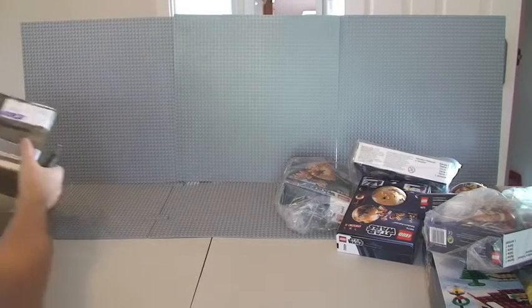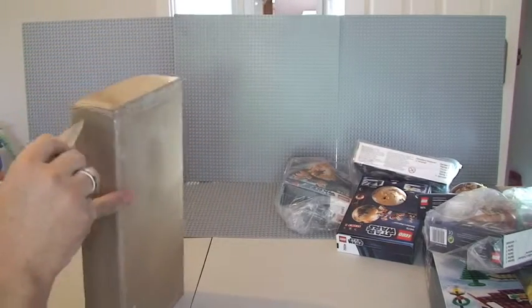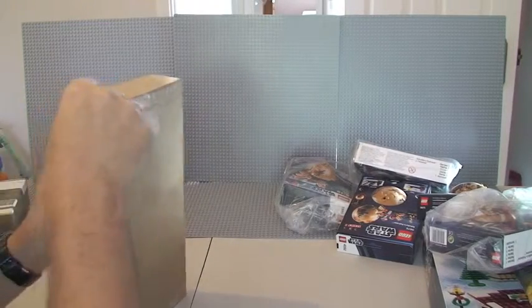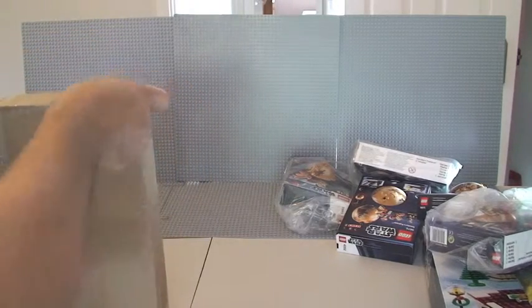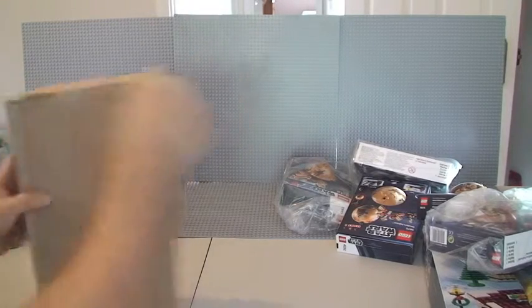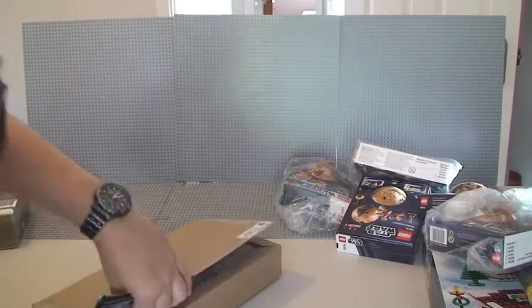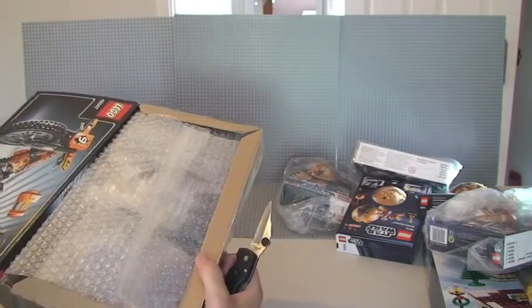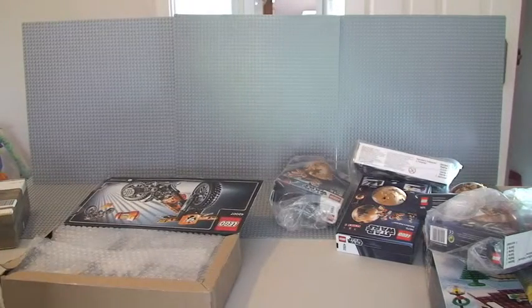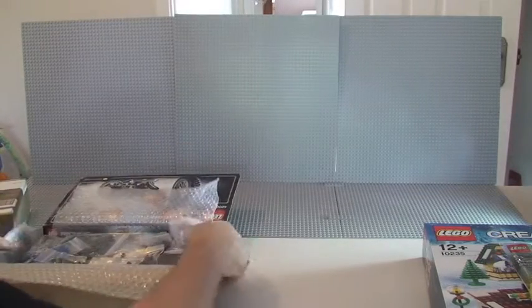Okay, next box we will do this one, which is quite heavy and looks like it's going to be interesting to get into. Interesting, it's a LEGO box folded inside out. Anyway, so let me share with you what we've got in here. I'm just going to tip this out.